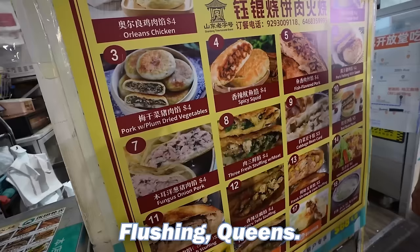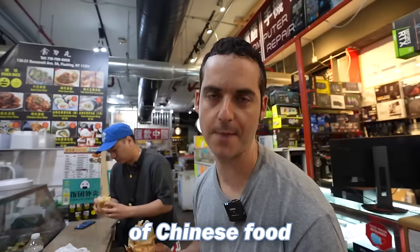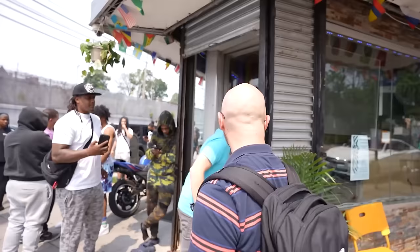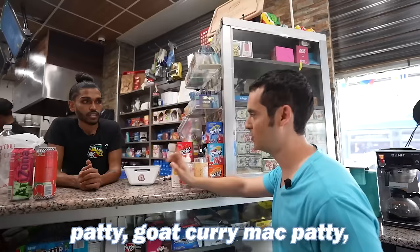Flushing, Queens, you can find almost every type of Chinese food imaginable. Ooh, Shaobings. Never eaten anything quite like this in the combinations. I love oxtail, love mac and cheese, grew up eating patties, but combined together, sounds crazy. Let's see what the hype's all about. Let's do an oxtail mac patty, goat curry mac patty, jerk chicken mac patty.